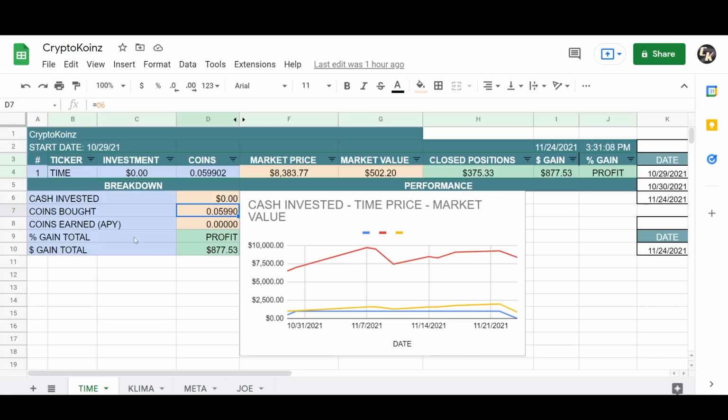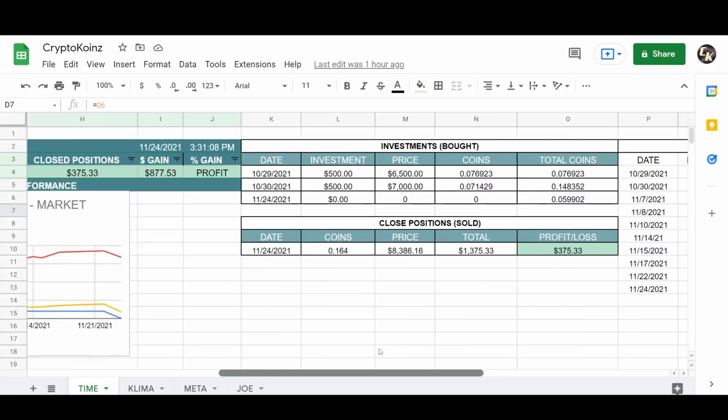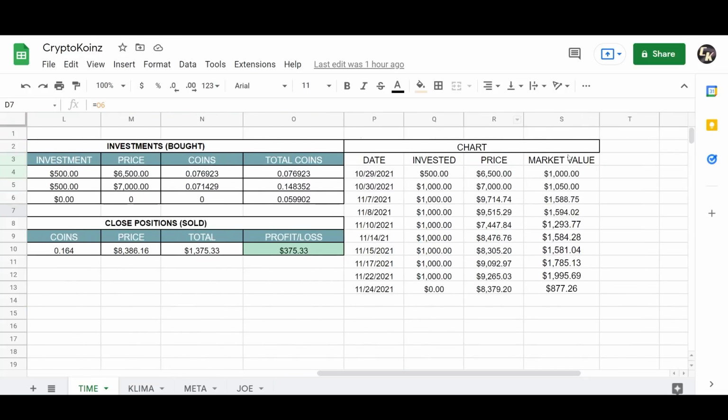Coins earned APY, it's going to start generating here as the days go on. So as of now, I'm up $877.53. That's all profit there. Feeling great about this position here. And now, if you go to the right, I put the information of the chart here.